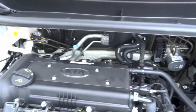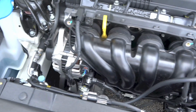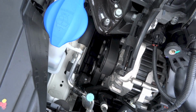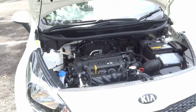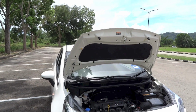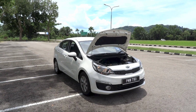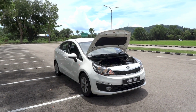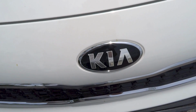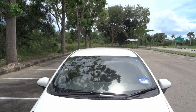This engine produces 108 horsepower at 6300 rpm and 137 Nm of torque at 4200 rpm. 0 to 100 km per hour takes about 13.2 seconds, while the top speed is 170 km per hour. The fuel tank measures 43 litres and the combined fuel consumption for the Rio Sedan 1.4 automatic is 6.4 litres per 100 km. 165 grams of carbon dioxide is emitted per kilometer, and the Rio Sedan is a front-wheel drive vehicle.